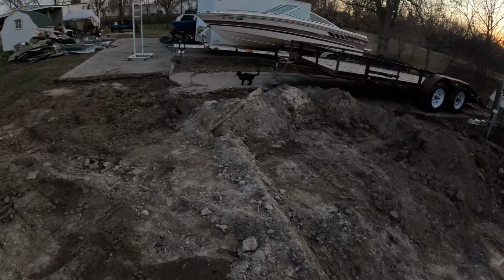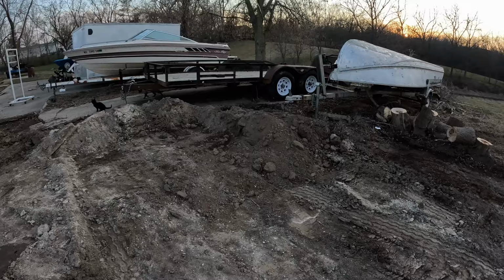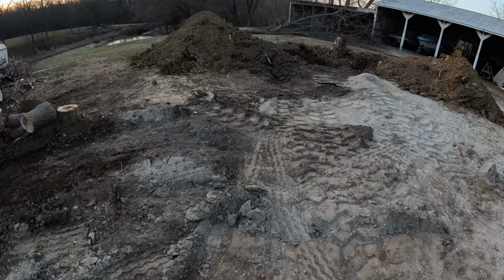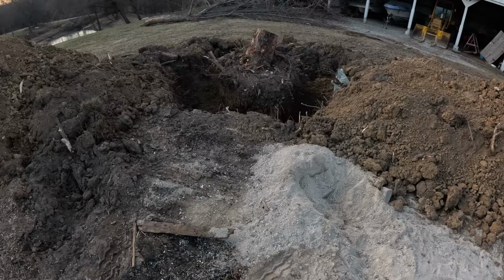So you can see where I took the concrete all the way up to here. Just to give you an idea, the front of the building used to be about right here where my feet are. And you go over there, and that all had concrete pad all the way there. Pulled all that out. Still a couple of chunks there I haven't scooped up yet. But I wanted to commence to removing stumps. So I did. And I started digging.